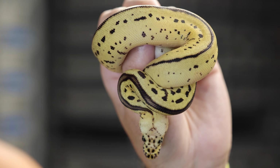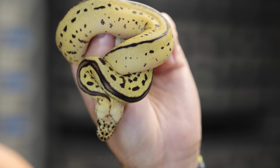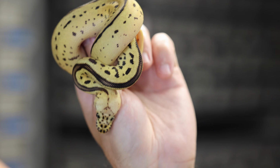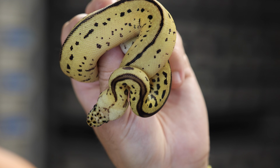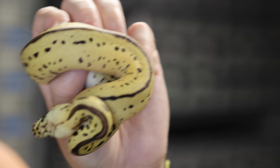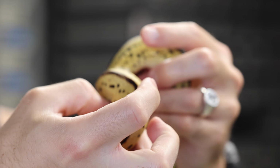I believe she's an OD pastel Batman, possible yellow belly. Now in this instance, because she has so much going on, I don't think the pastel did her any injustice in the pairing. Let me, if I can get her unraveled here, show you what her pattern does. She's going to be difficult about it.